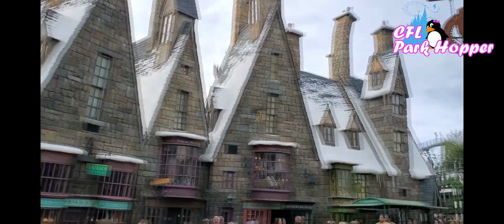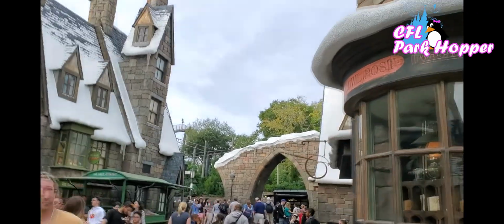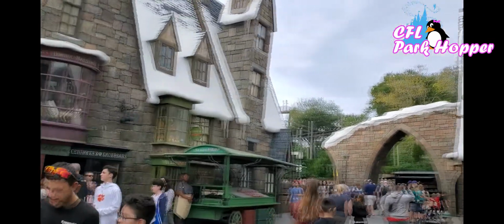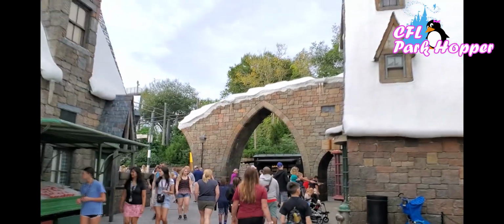And if you're staying on property and you have a few days, then you can plan out when you're gonna do this and that kind of thing. But this is definitely a must-do. So as we walk through the Hogsmeade side, we're gonna head over here, and you're gonna see the Hogwarts Castle.